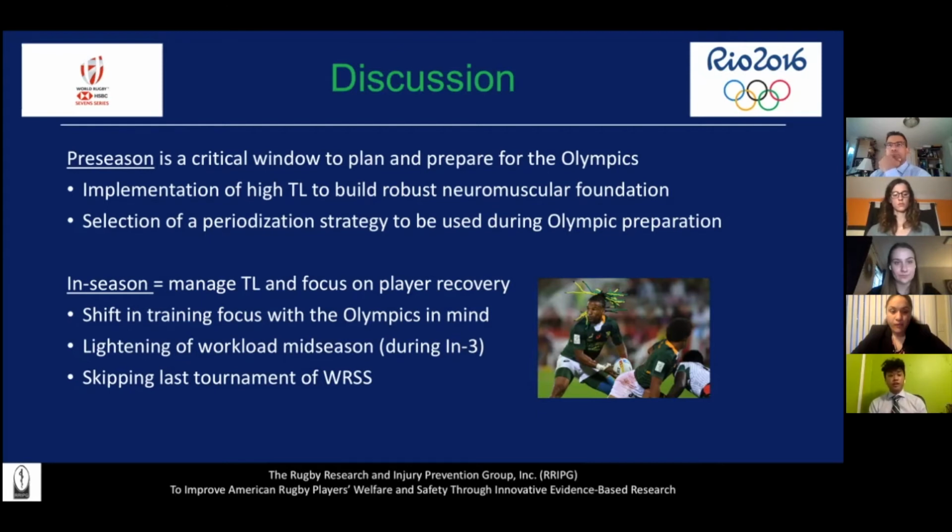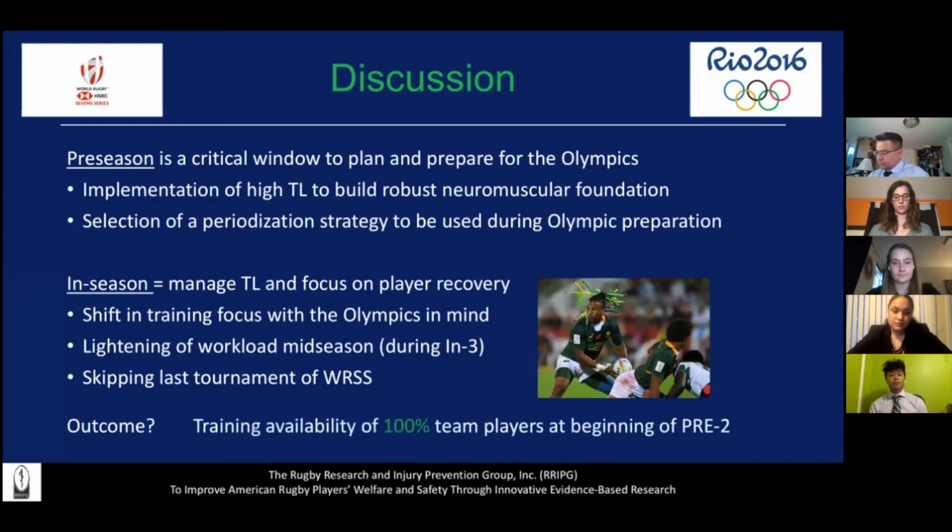So they're more focused on managing the training load of their players and focus on player recovery. So what they did was lighten the workload mid-season during the third cycle, which explains the decline in internal and external loads during this time frame. They also skipped the last tournament of the World Rugby 7 Series because they determined that it wouldn't have much effect on their general standings in the competition, and they were more focused on preparing for the Olympics because that was more important. So the outcome of all this was training availability of 100% of squad players at the beginning of the Olympic preparation phase.